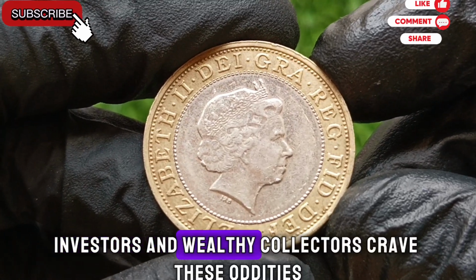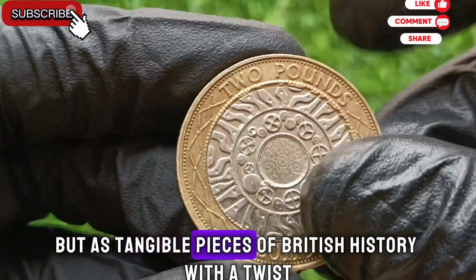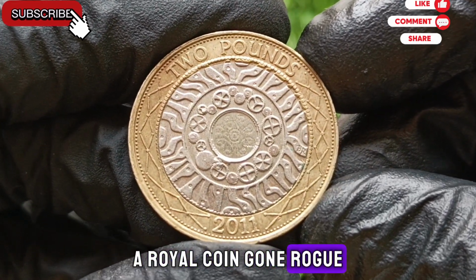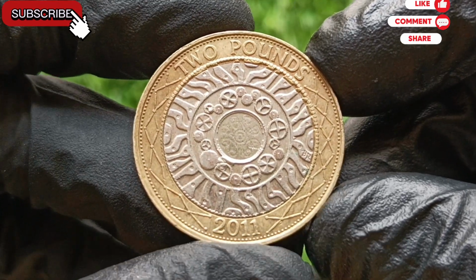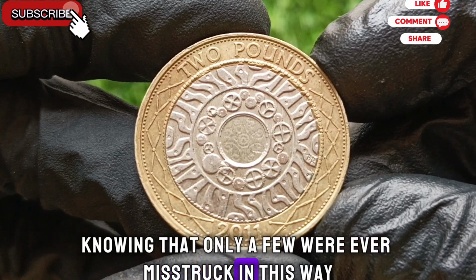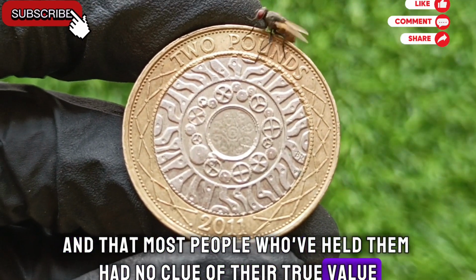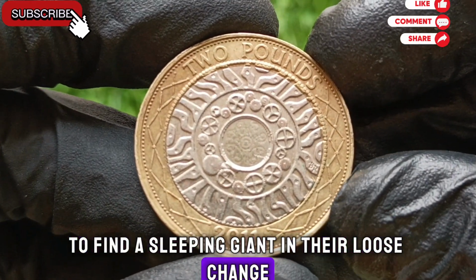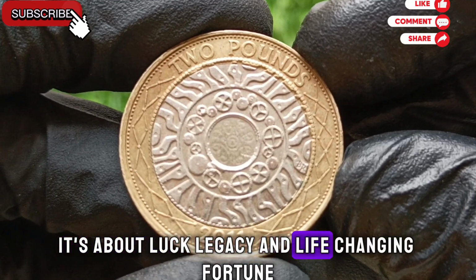Investors and wealthy collectors crave these oddities, not just as currency, but as tangible pieces of British history with a twist. A royal coin gone rogue, a symbol of sovereignty turned into a once-in-a-lifetime collectible. Imagine holding one of these coins, knowing that only a few were ever misstruck in this way, and that most people who've held them had no clue of their true value. It's the dream of any coin hunter to find a sleeping giant in their loose change. This isn't just about history or hobby, it's about luck, legacy, and life-changing fortune.